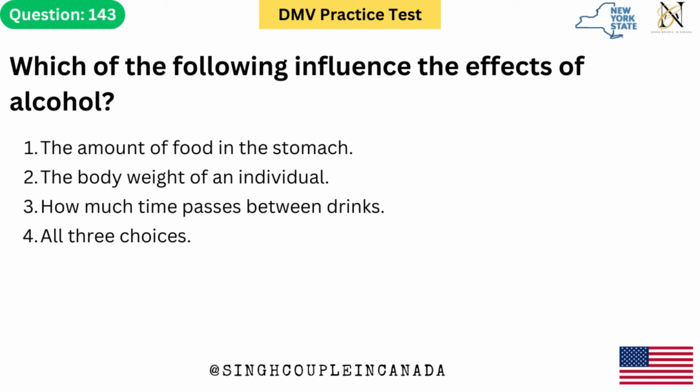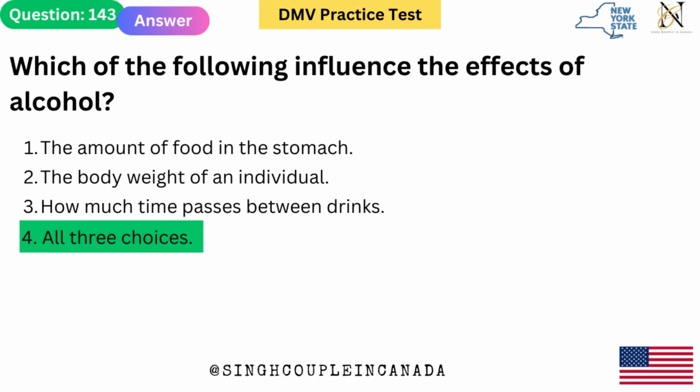Question number 143. Which of the following influence the effects of alcohol? 1. The amount of food in the stomach. 2. The body weight of an individual. 3. How much time passes between drinks. 4. All three choices. The answer is 4. All three choices.